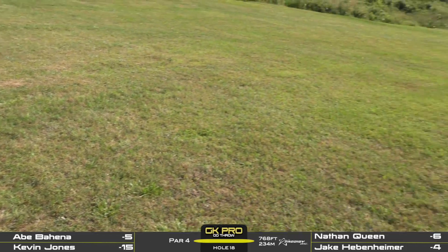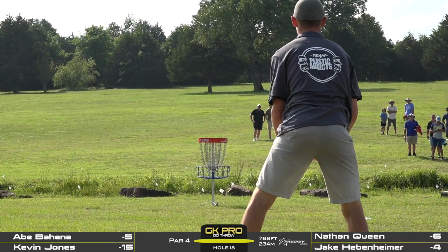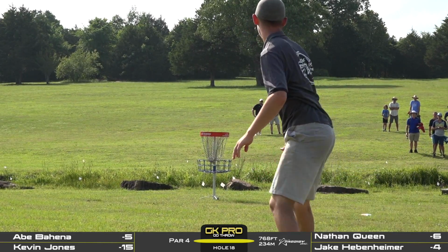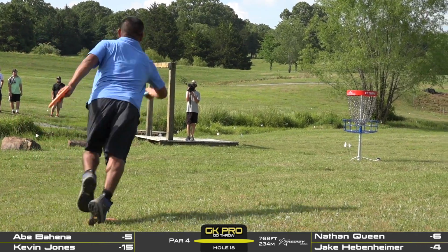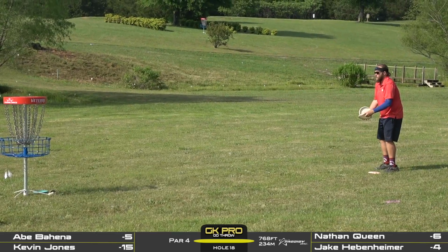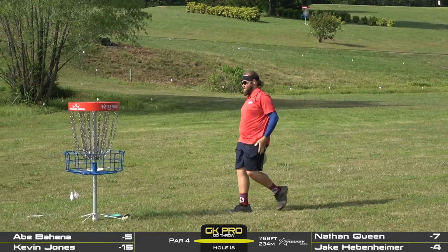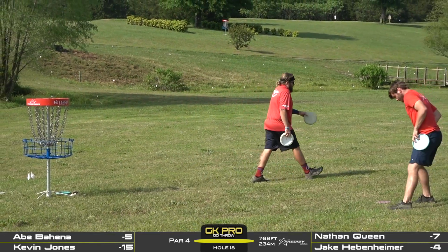Jake showing that he's got some forehand power, too. He has a huge forehand. Oh, what a cool angle. That was, too. Shout out to GK. Let's go. Oh, my goodness. Oh, no. Basket's not doing the local Abe right. Good finish for Nathan. Rock on. Shakes hands with the chains.